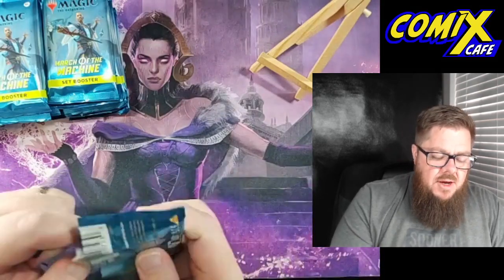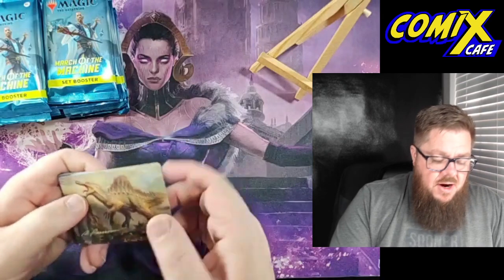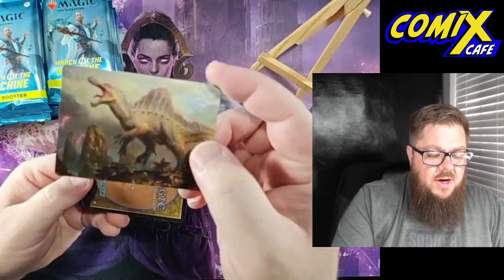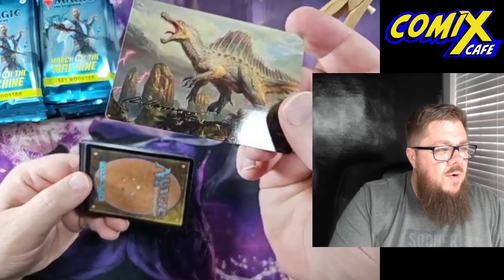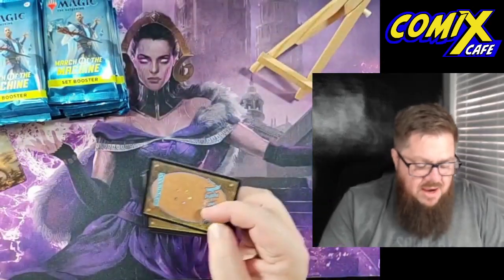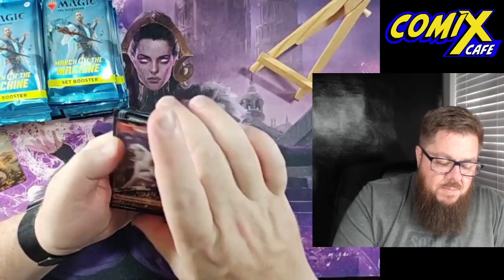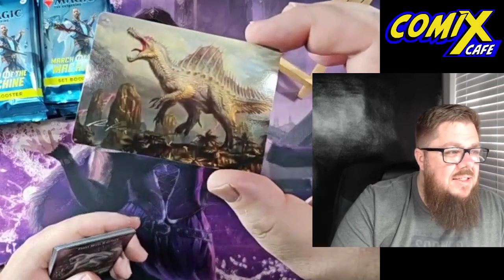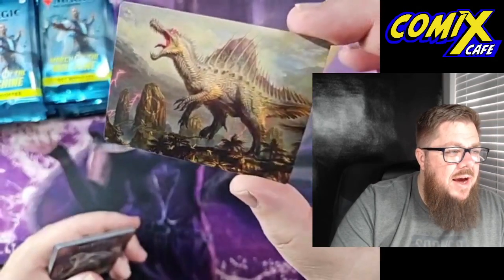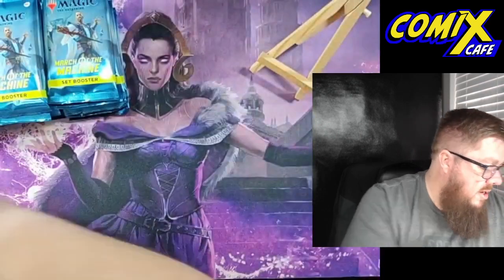So we are opening, well, if you couldn't tell already, we're opening set boosters. And so we are going to have some cool artwork. Oh, nice. And we go ahead and pull right off the bat one of those gold stamped Itali. That is going to probably go into my claim pile because I have a son who loves playing dinos. So this is probably going to go in his deck as a dino token.